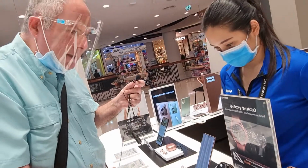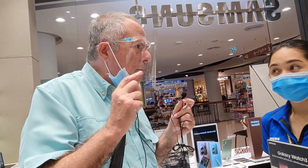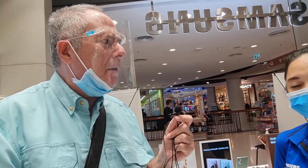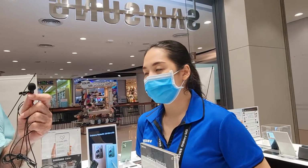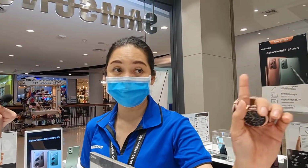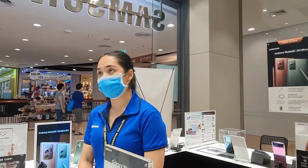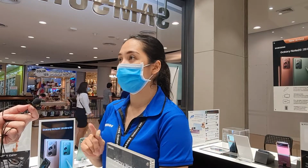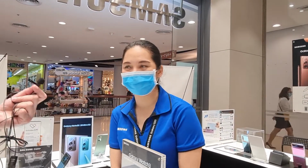Okay, excellent. So which phone now offers the best battery life? Best battery life? Like 6,000, 7,000 battery? 5,000? Tablets have big batteries anyway. If you mean smartphone, I think it's the Note 20. Note 20 Ultra, long life.